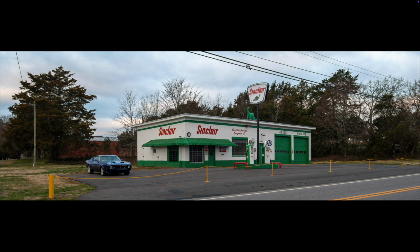I don't think the power lines are too distracting. I wish this yellow fence wasn't here. And if it was just covering asphalt, I would remove it. But with it covering things like this, I was afraid if I removed it, it would look weird right there. So I decided to just leave it. But this is my favorite shot of the day, the final shot of the day of the Sinclair Historic Gas Station, right on the county line between Hamilton and Bradley counties on Highway 60.